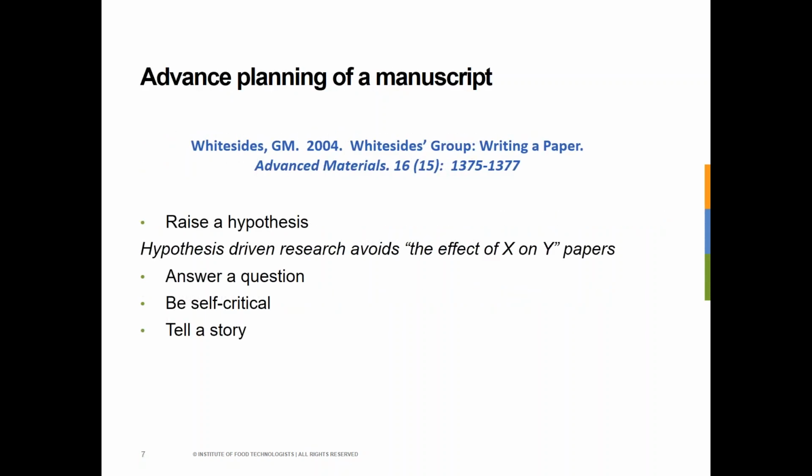In the next couple slides, I'm going to reference some quotes from a publication in 2004 by the well-published George Whitesides, which I use in training my graduate students on technical writing. And I quote, "Your objective in research is to formulate and test hypotheses, to draw conclusions from these tests, and to teach these conclusions to others. Your objective is not to 'collect data.'"